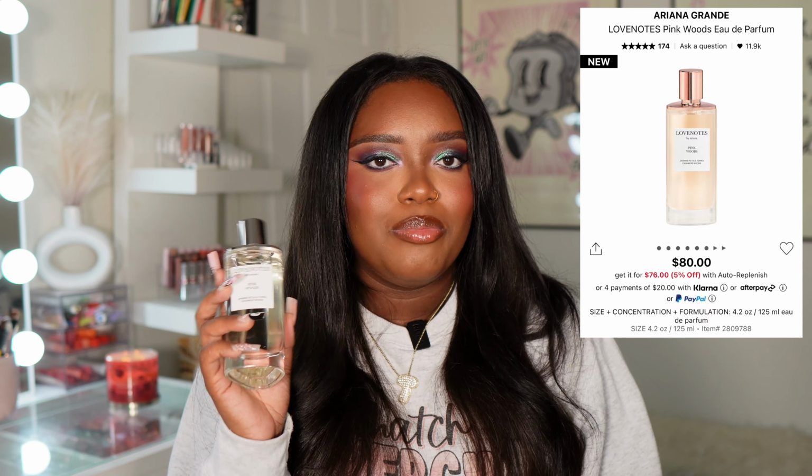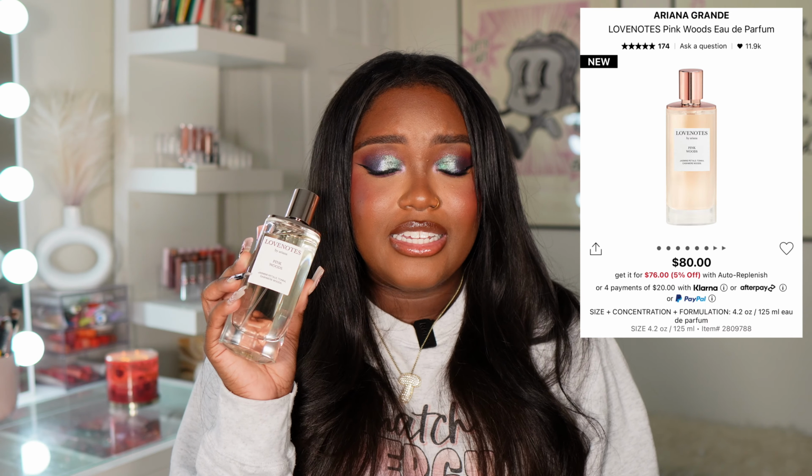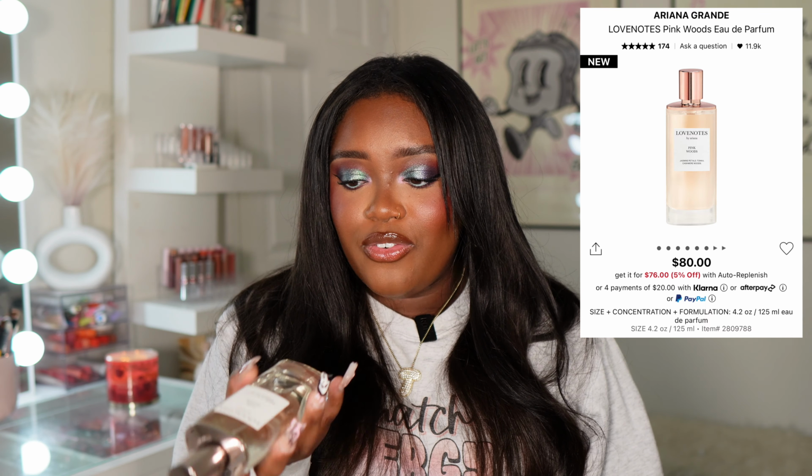I mean, it is called Pink Woods, but also the price and the ounces that you get is insane. Like, I believe this is like 4 ounces.